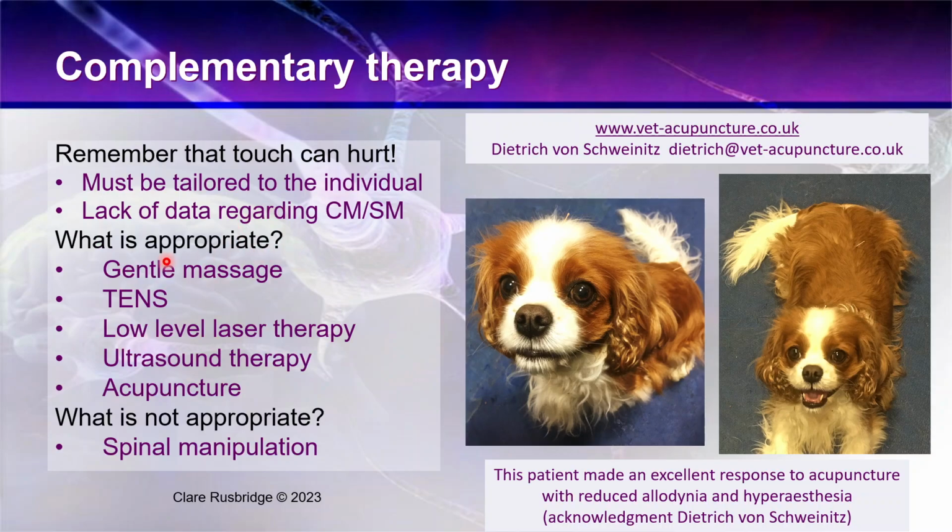So what is appropriate? Gentle massage, TENS, low-level laser therapy, ultrasound therapy, and as I said before, acupuncture. All of these can be very useful. What's not appropriate? Any kind of spinal manipulation, especially if you've not diagnosed the cause of the neuropathic pain, particularly in syringomyelia and Chiari malformation. So that is translated as no chiropractic, please.